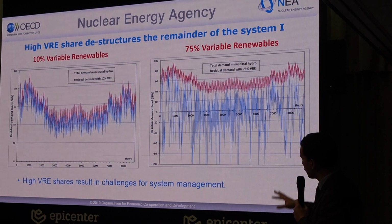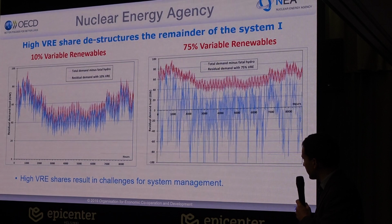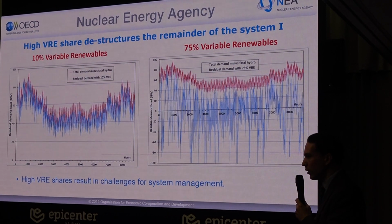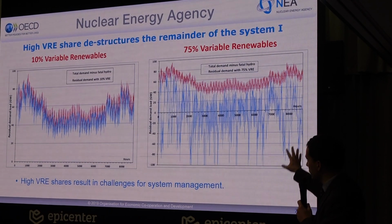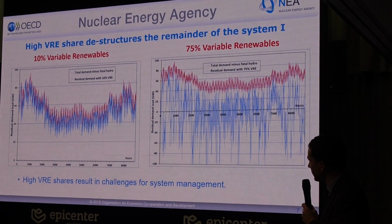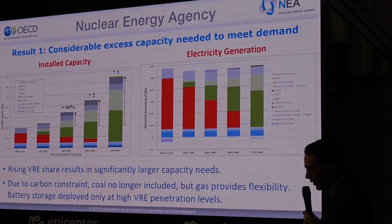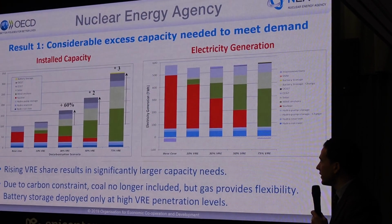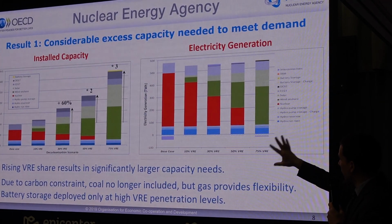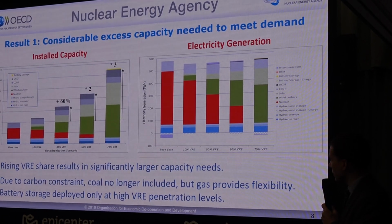Just to highlight that there is huge uncertainty that remains, some upside, if you will, on the feasibility and therefore the cost of moving to such a system. Now, with that in mind, let's look at some of the results. The first result, and it closely follows the previous slide, is on the shape of the mix. You have on the left installed capacity, on the right generation for different scenarios with different shares of renewables.